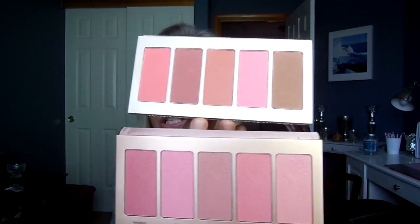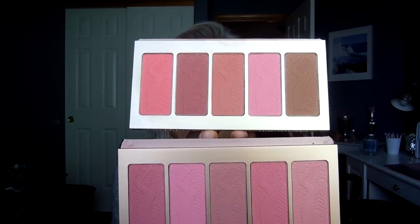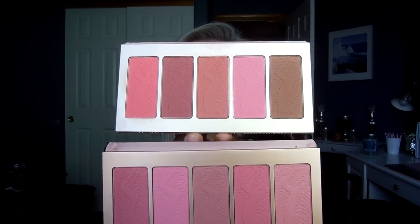I mean, there's some similarities, but there's definitely some obviously different shades, and Dollface is the common denominator. I do like that this year they did put the name of the blush below each blush. I thought that was a nice touch.